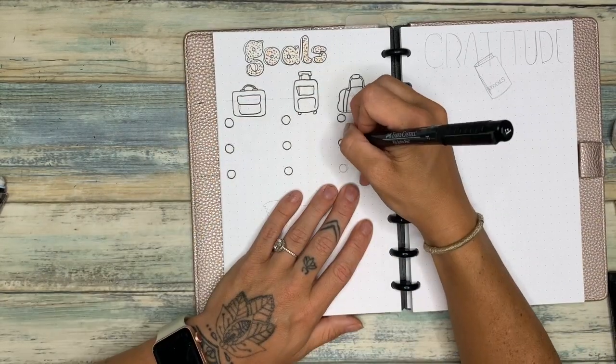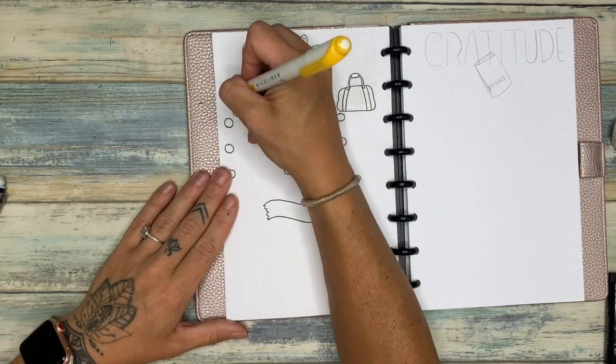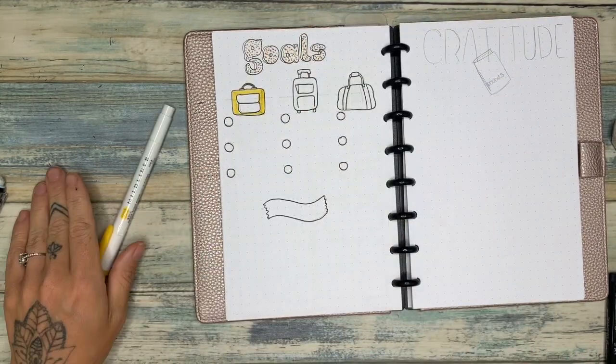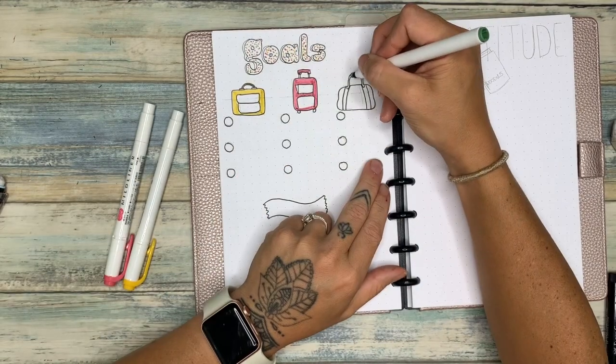And then I like to break my goals down into 3 major goals per category, and a couple of them might be smaller or things that are easily doable each day. And then I usually have one big goal for each category.